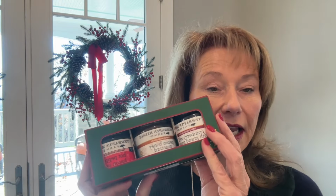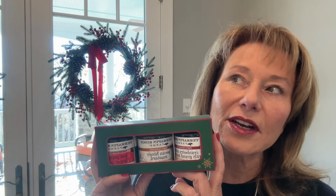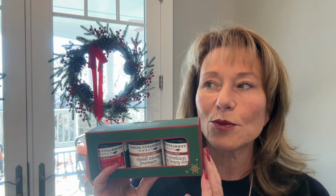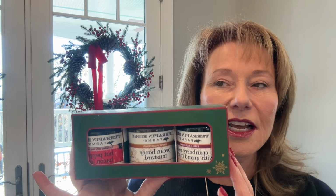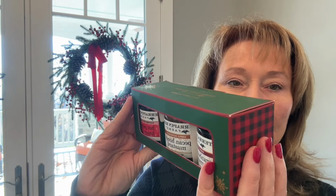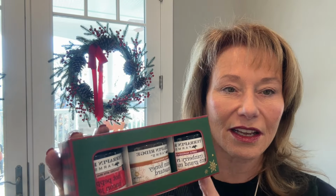Okay, this is Terrapin Ridge Farms, and I've seen these all over. I bought it at an olive oil boutique, where they just sell a lot of cute gifts, and there was a variety of options. These are prepackaged, so they make it perfect to give as a gift for the holidays. This particular one, I think they're all mustards. No, one's a jam. So I got a pecan honey mustard, a cranberry relish with Grand Marnier.